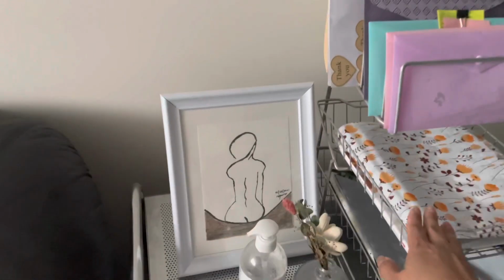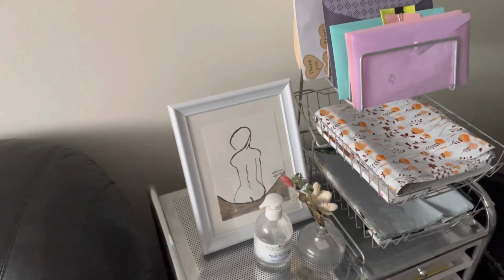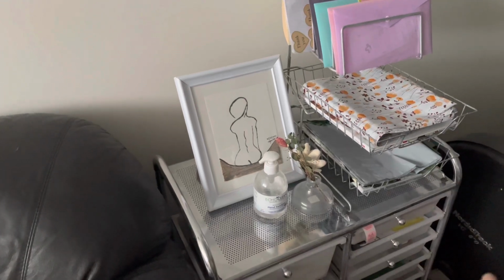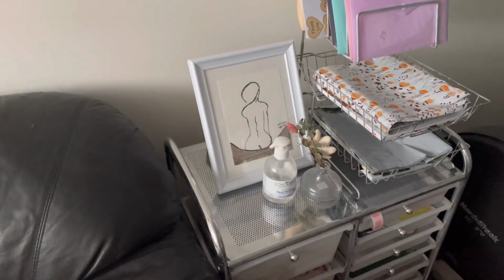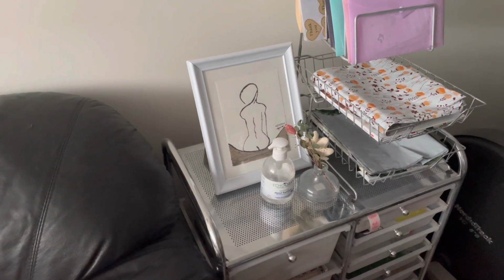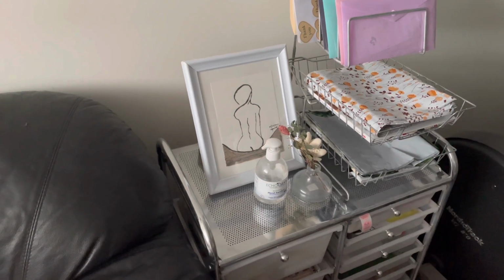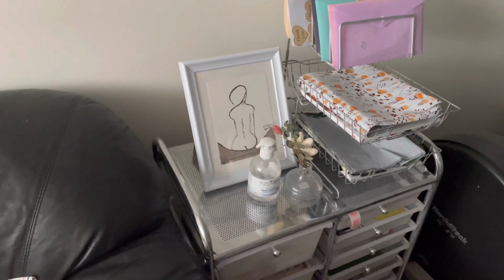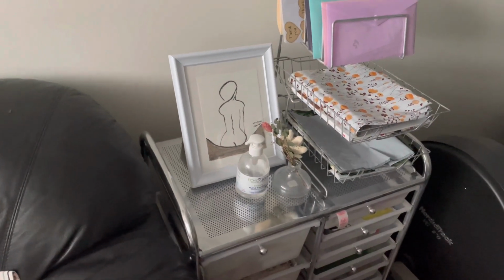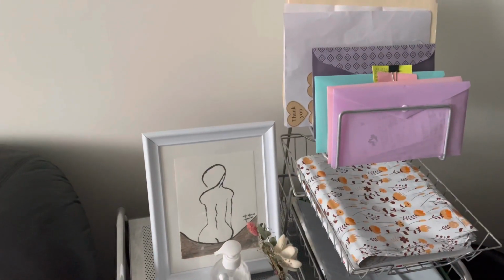And also this metal shelf or tray is thrifted as well at Value Village, so you can find a lot of organizers at the thrift store if you know what you're looking at. They sometimes up the price, but you have to watch out for these things sometimes if you're a reseller. But anyways, let's start off at the top here.